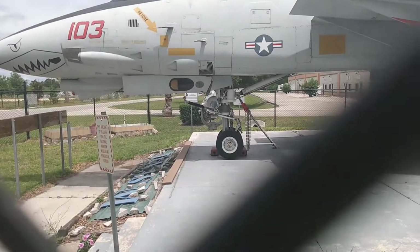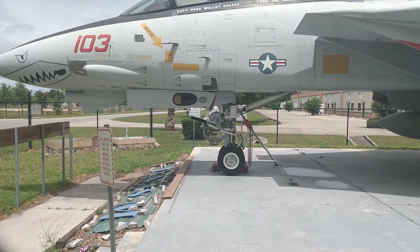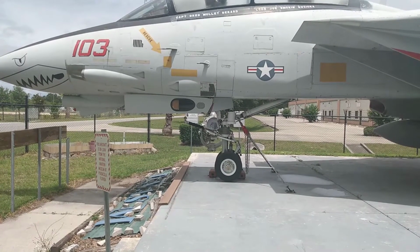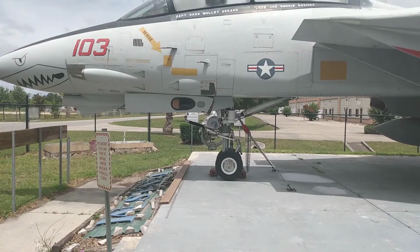All right, take a look at that landing gear. That is a massive size compared to other fighters. It's made to handle the stress of a hard carrier deck landing. Remember, that deck is pitching up and down 30, 40 degrees in some cases, man. And that thing's gonna take a hit when it strikes down on the ground.